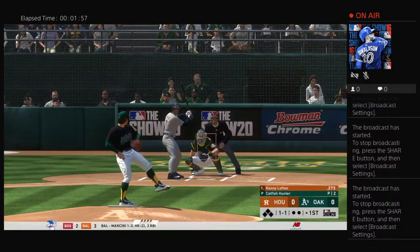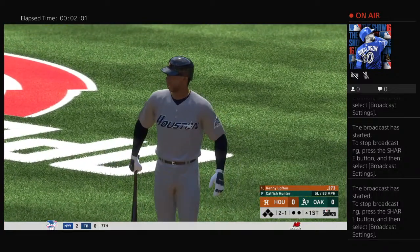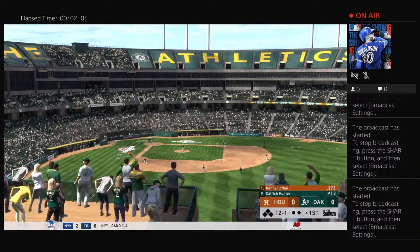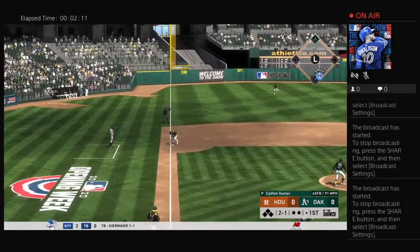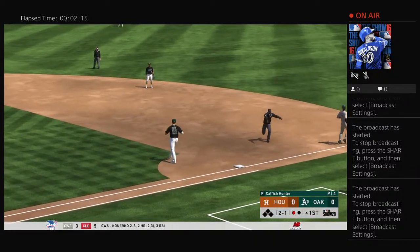The 1-1. 2 balls, 1 strike. Well, we all know he can burn on a base pass, right? But that's a little tougher to do when you've got a nice goose egg on your leg. It's tough to do like that. A swing and a ground ball to third. And there's one away.